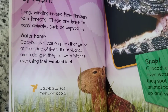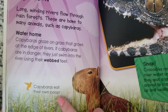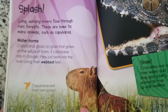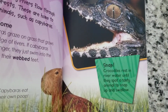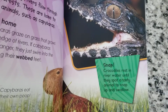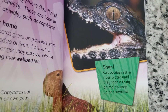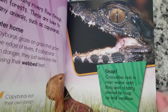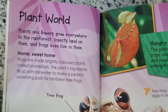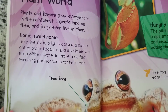Did you know, here comes a gross fun fact, boys and girls. Did you know capybaras eat their own poop? Gross! Snap. Crocodiles rest in river water until they spot a tasty animal to snap up and swallow. Oh, looks like a young one. Little crocodile.